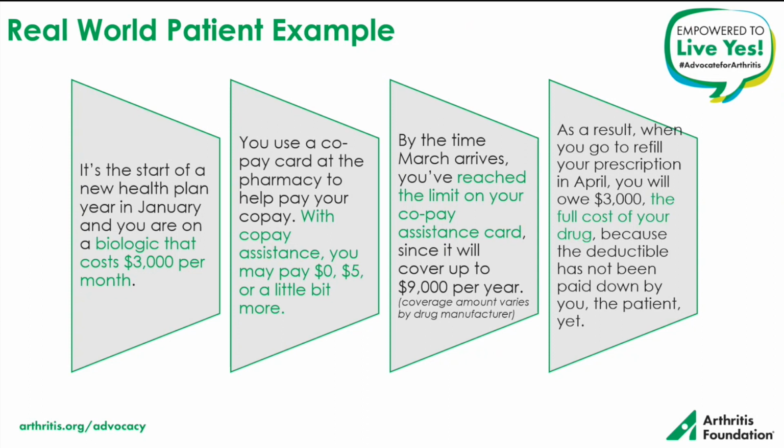However, your full deductible is still out there, outstanding in full. So when you go to refill your prescription in April, you're going to owe the full cost of your drug until you reach either your deductible or out-of-pocket maximum.